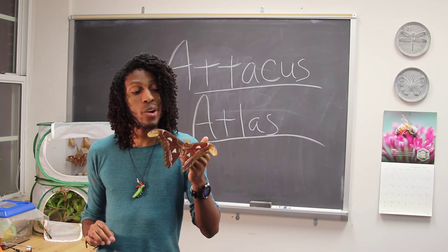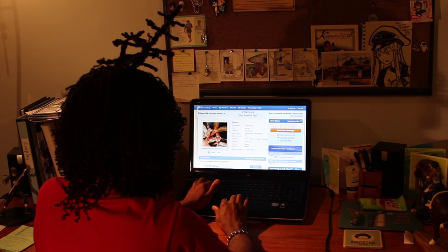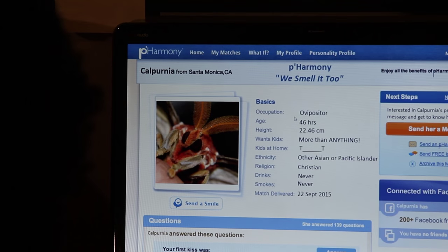Instead, they use pheromones. Think of it sort of like online dating. Oh yeah, sweet thing. You dealt it, and I smelt it, baby. Just wait till I wrap my segmented tarsi around you. Oh yeah.